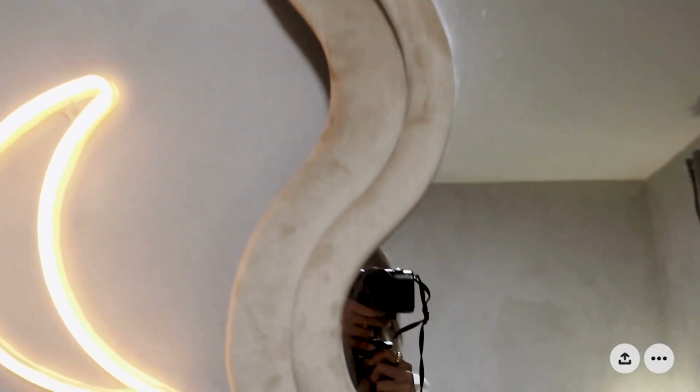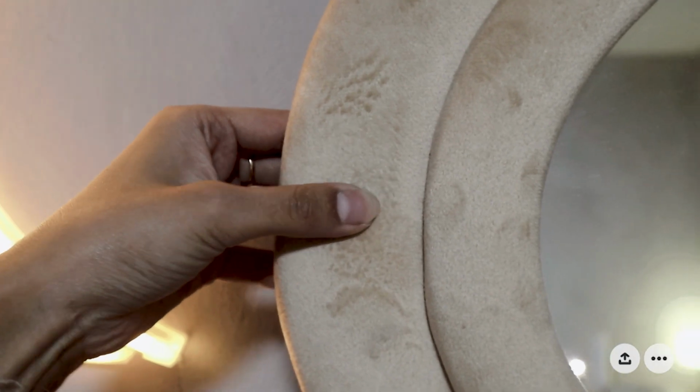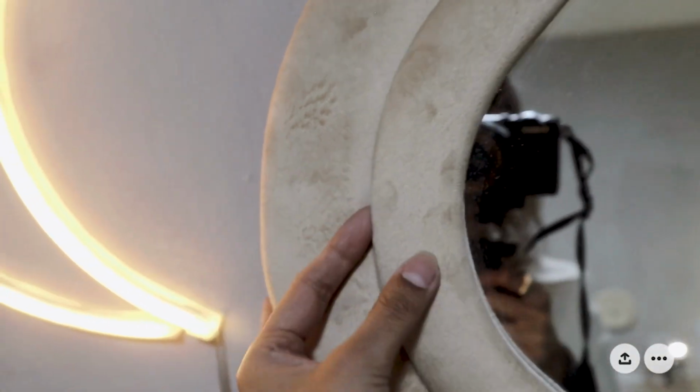So, ayan, this is the quality, guys. As you can see, it's soft. And then, dalawa yung layers niya. So, ayan, very protected. And ganun din siya sa likod. Ito, kahoy talaga yung nasa gilid niya. As in, carved na kahoy. So, I super like it. I super love it. So, ayan siya, guys.